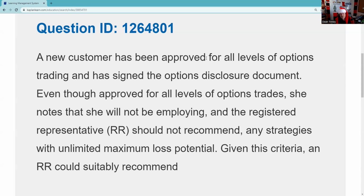I think it's very important as a Series 7 to know what exposes a customer to unlimited risk. There's not many. It's a handful of things, right? A short naked call, an uncovered call, certainly subjects an investor to unlimited risk. Shouldn't be struggling with that. So we're not going to recommend short naked calls. Short the stock, we're certainly not going to recommend that. That has unlimited risk potential.